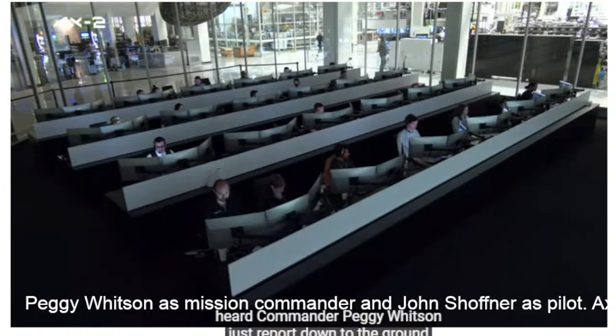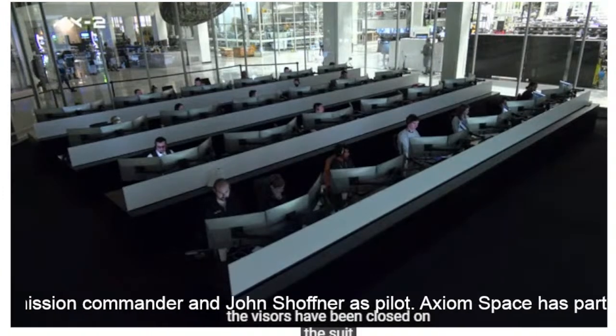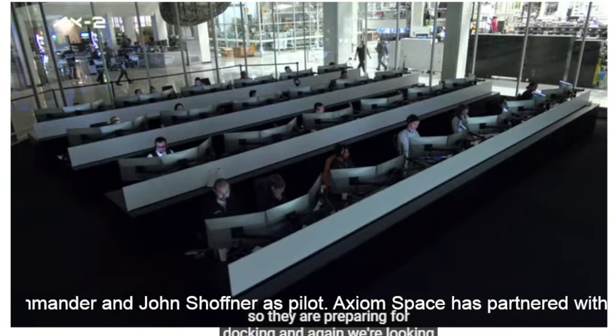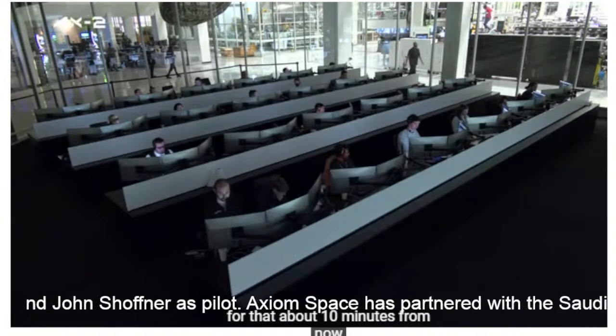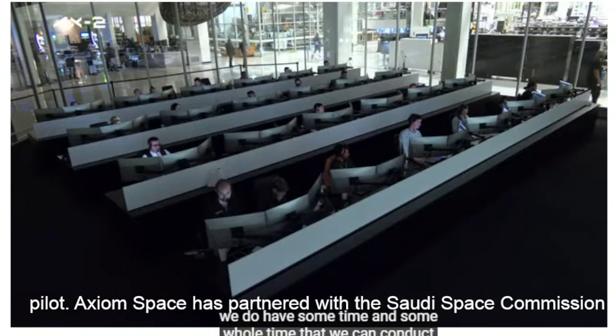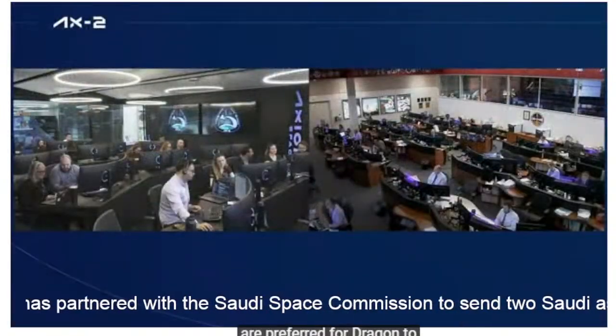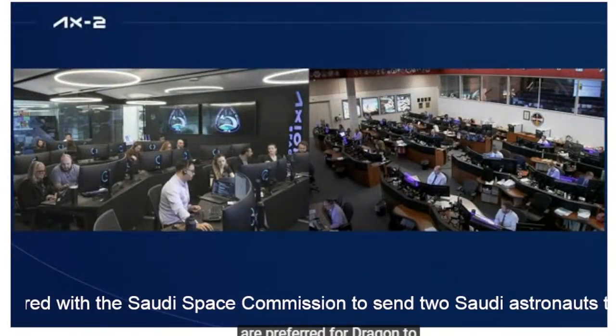And as you heard Commander Peggy Whitson just report down to the ground, the visors have been closed on the suits, so they are preparing for docking. And again, we're looking for that about 10 minutes from now. We do have some hold time that we can conduct at waypoint 2 if needed. We can wait until lighting conditions are preferred for Dragon to move in for its final docking.